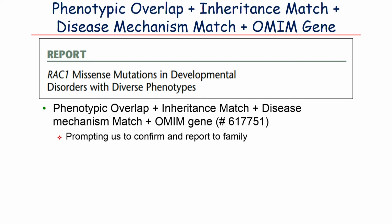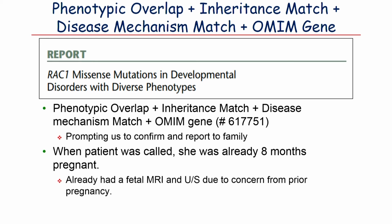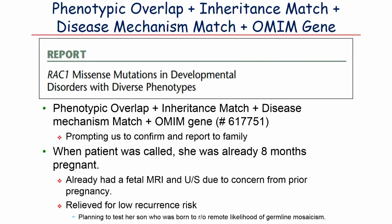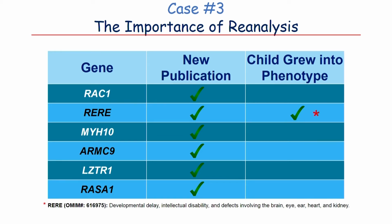And so now we have a phenotypic overlap, we have an inheritance match, we have a disease mechanism and an OMIM gene, and that prompted us to confirm and report to the family. When the patient was called, she was already 8 months pregnant. She had already, because of concerns from her prior pregnancy, had a fetal MRI and ultrasound, and she was relieved by the low recurrence risk. Despite that, she was still preparing to test her son, who was already born, for the remote possibility of germline mosaicism. So this shows the importance of reanalysis, particularly when there are new publications, and I'll talk about this case where the child grew into the phenotype.